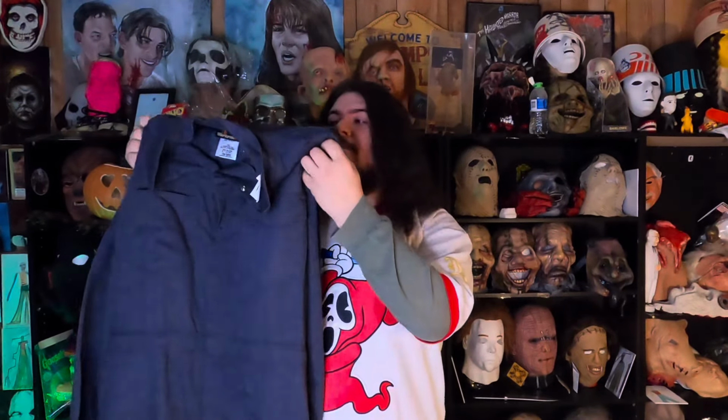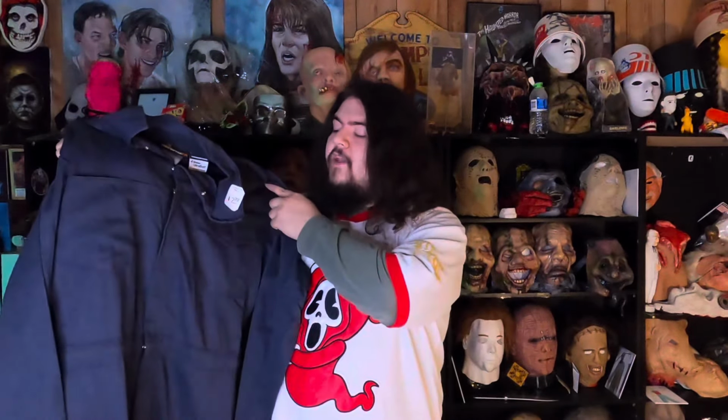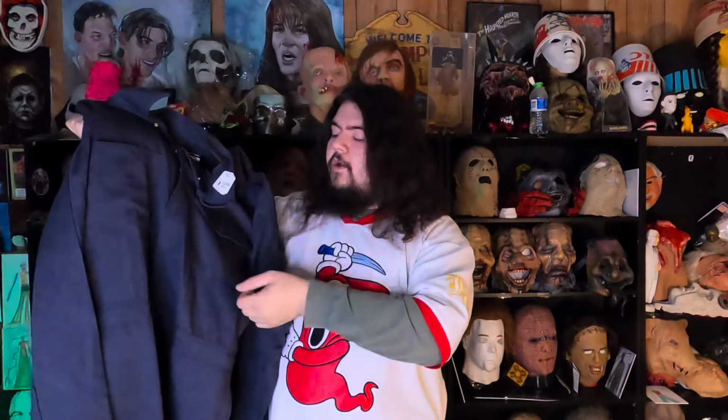And as I noted, these are not brand new coveralls. Production had already started altering these by removing all the patches. For those of you who have tried to purchase these different coveralls and alter them into movie-accurate Michael Myers coveralls, you will note the different patches for the different name brand stuff, or even the material branding, all over these coveralls. And they went ahead and removed all those patches. So these are not brand new.